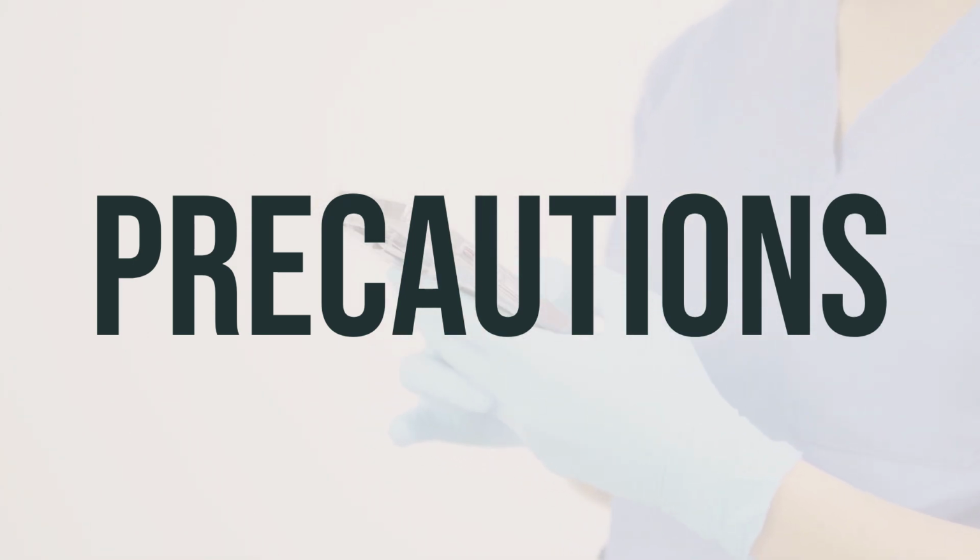Before using Histex, be sure to inform your doctor or pharmacist about your medical history, especially if you have breathing problems, a certain eye problem, heart problems, high blood pressure, liver disease, seizures, stomach problems, overactive thyroid, or urination problems.